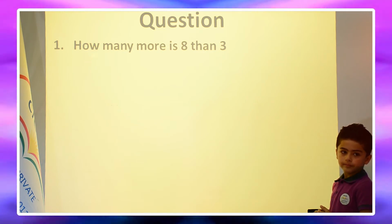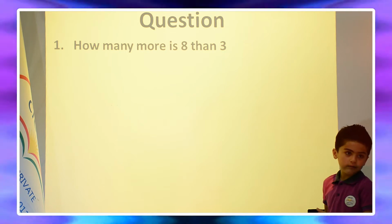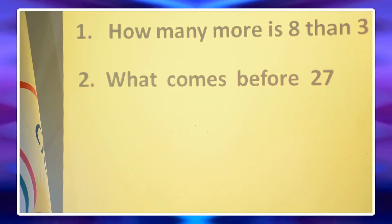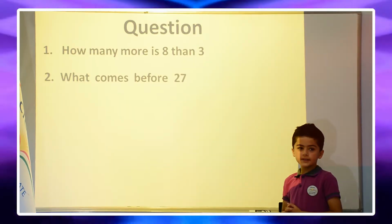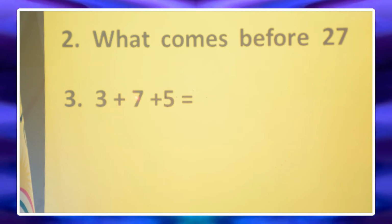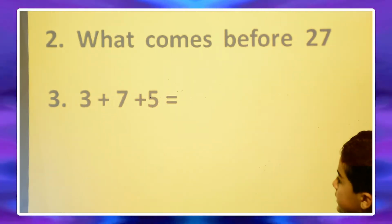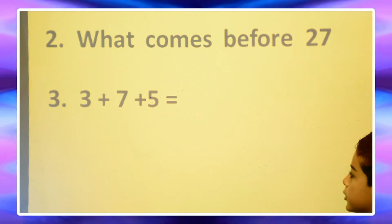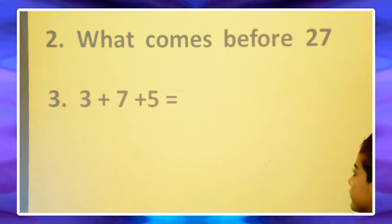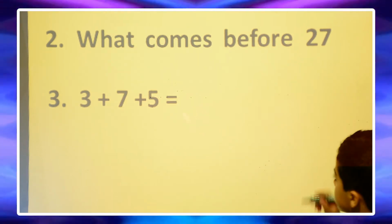Question number 1. How many more is 8 than 3? 5. Very good. Number 2. What comes before 27? 26. Very good. Number 3. 3 plus 7 plus 5 equal? 3 plus 7 equal 10. 10 plus 5 equal 15. Very good. Excellent. Write down number 15.